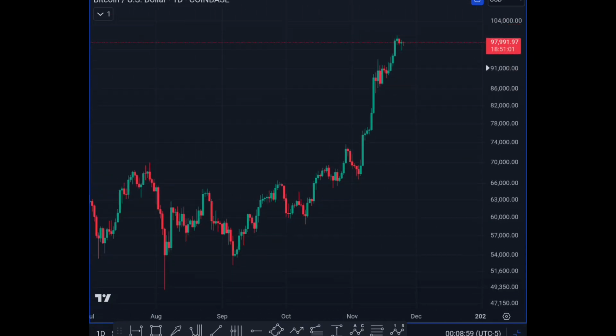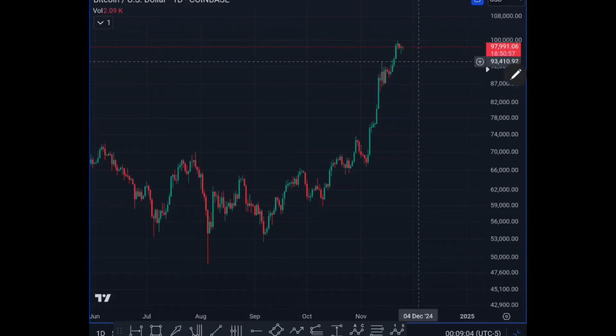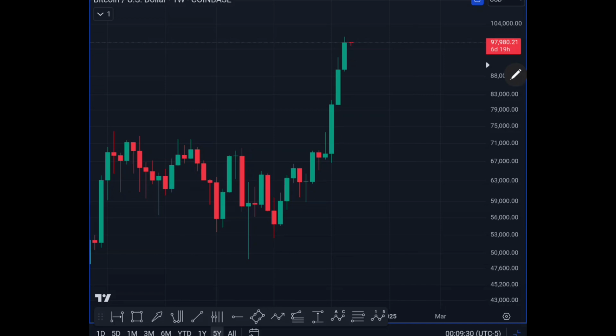The daily tells you how much farther the daily is going to go. It's just going to keep going until you get a daily lower low close and a lower high, then another lower low. That gives you a trend reversal. And we could look at the weekly here. This is now in an uptrend.